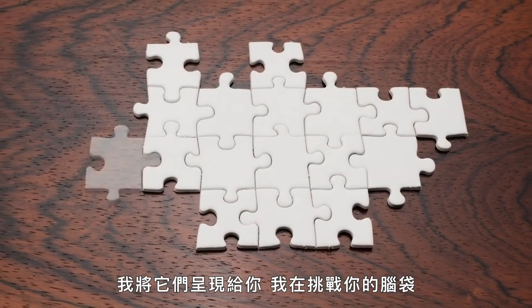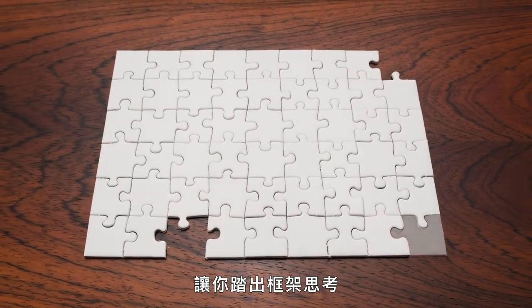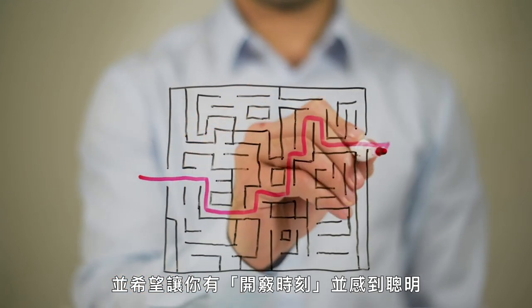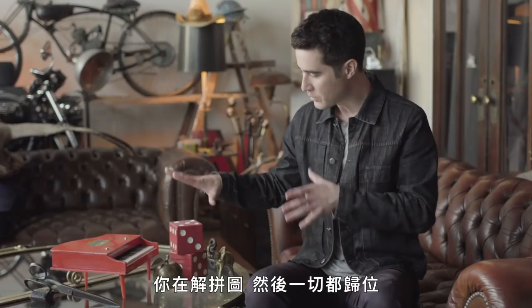And as an enigmatist, somebody who performs puzzles, I'm presenting them to you, I'm challenging your brain, getting you to think outside the box, and hopefully have that aha moment when you can feel smart. The aha moment is when you crack the puzzle. You're solving a puzzle and everything just clicks into place.